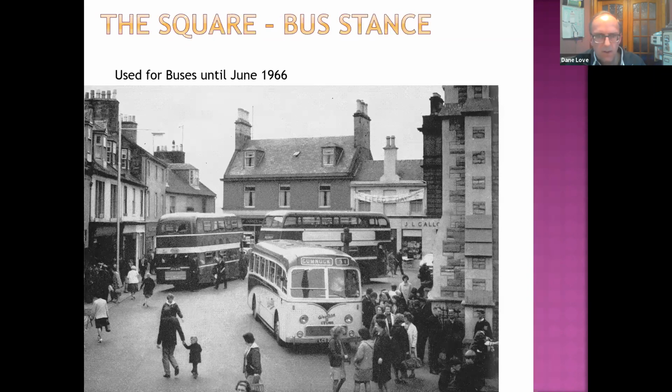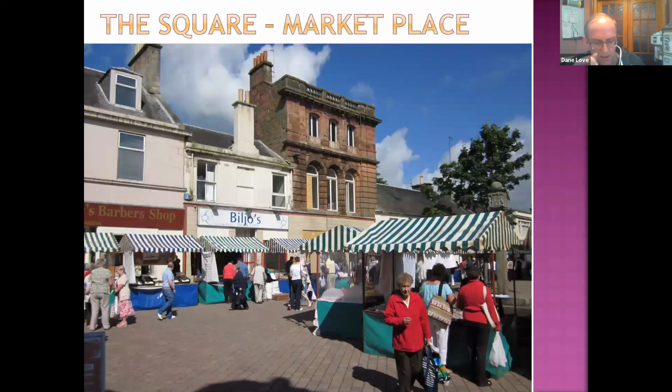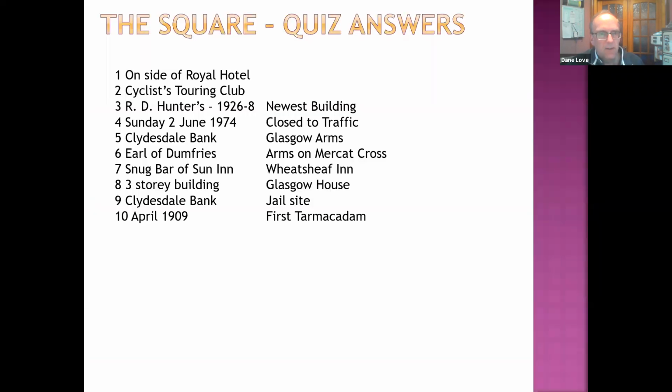Cumnock bus station area was in the square up until 1966, when we moved it down to the bus stands in the Tanyard, and after that it was pedestrianised in 1974. So that was the other answer to your question when the other half of the square was shut off. And this is a picture of a working farmers market in fairly recent times. Something that maybe we should encourage because it looks quite nice, and I think the square's the ideal setting as a marketplace.